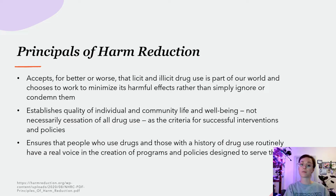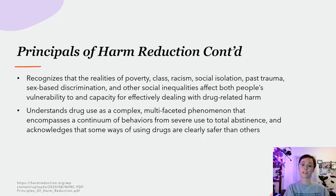Harm reduction ensures that people who use drugs and those with a history of drug use routinely have a real voice in the creation of programs and policies designed to serve them. Harm reduction recognizes that the realities of poverty, class, racism, social isolation, past trauma, sex-based discrimination, and other social inequalities affect both people's vulnerability to and capacity for effectively dealing with drug-related harm. It understands that drug use is a complex and multifaceted phenomenon that encompasses a continuum of behaviors from severe use to total abstinence, and acknowledges that some ways of doing drugs are clearly safer than others.